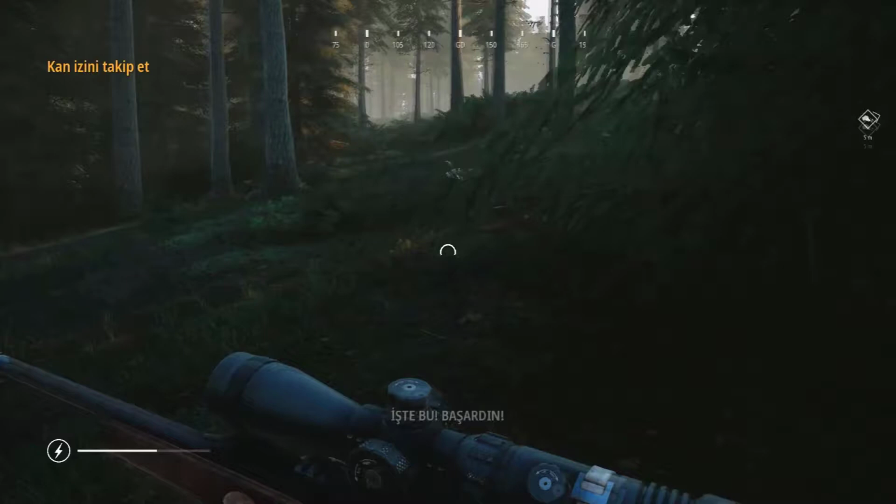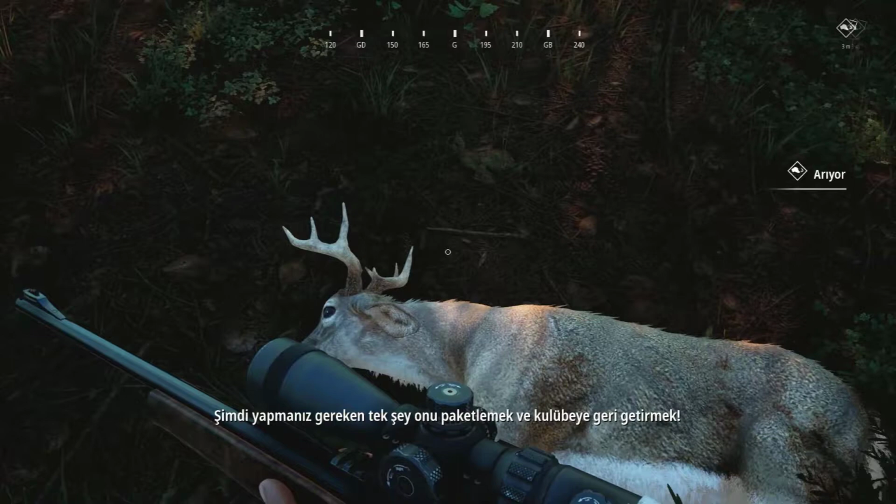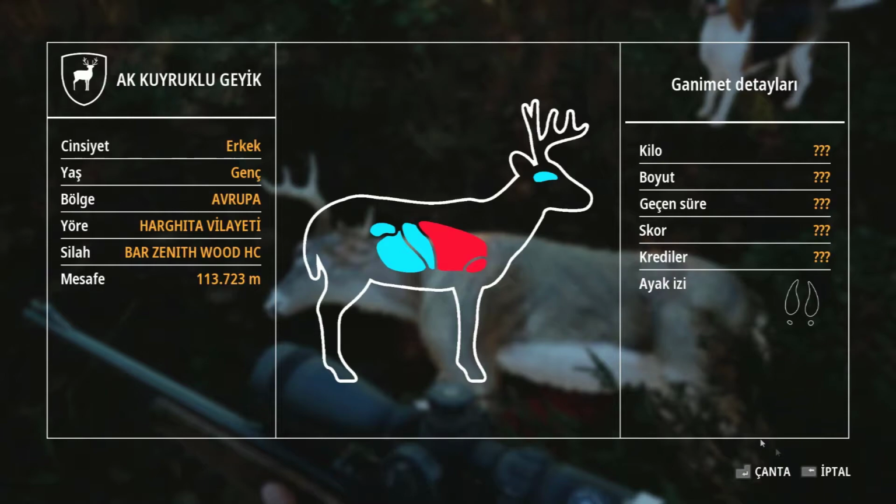There it is! You did it! All you have to do now is bag it and bring it on back to the cabin. Let's head back. You can use your map if you're lost.